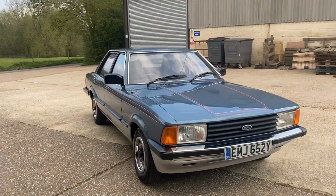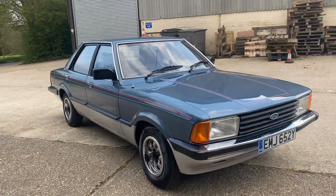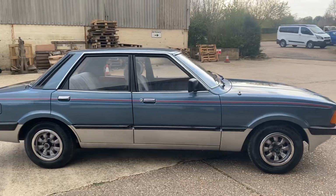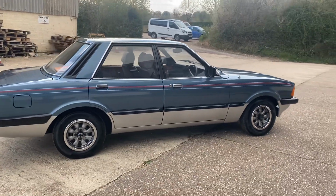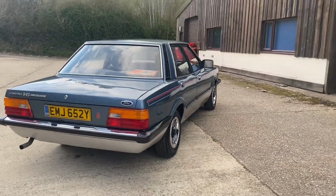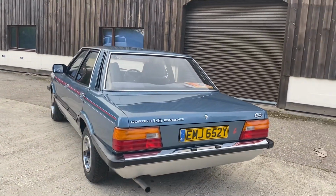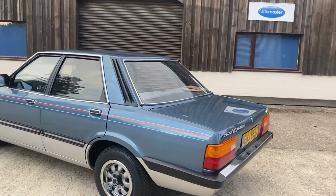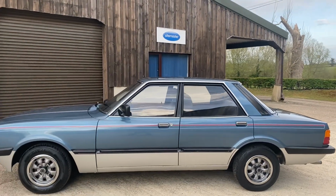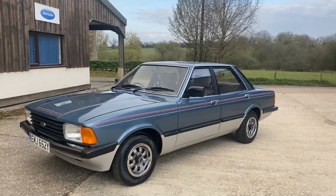So Cortina Mark 5, 70,000 miles, 1.6 Crusader automatic. It drives superbly. I've just taken it on a drive today. It did drive 200 miles in one trip to come down when it was part exchanged from the previous owner who lived in the northwest, and it truly is a credit to previous owners because the car has survived so well. The interior is in beautiful order, the exterior is in beautiful order. It really is a lovely car to drive. Lots of thumbs up and smiles from people who remember these cars, and there's no reason she couldn't be yours.